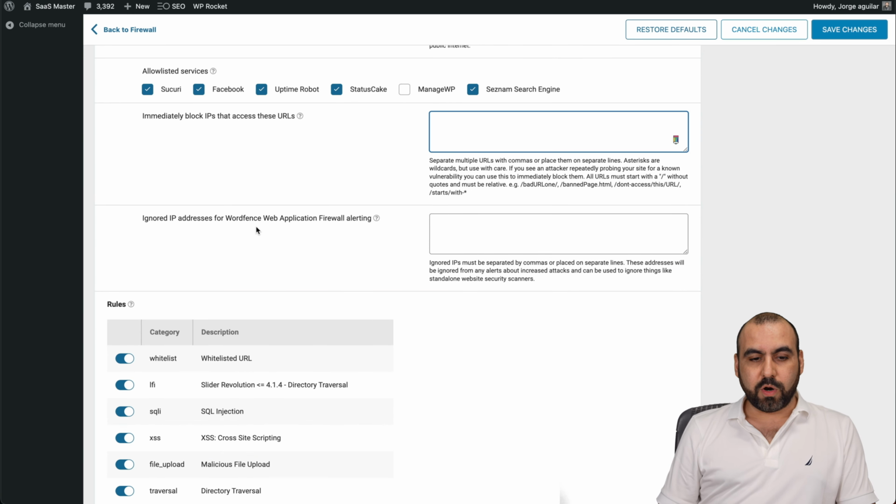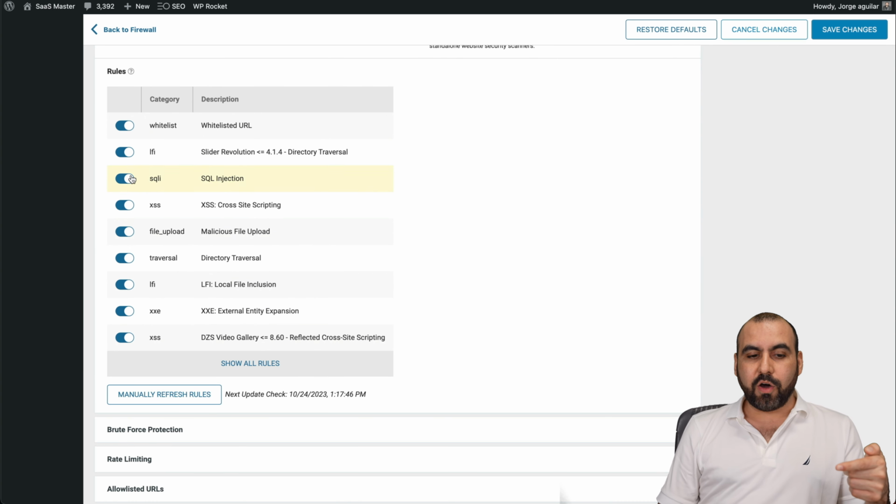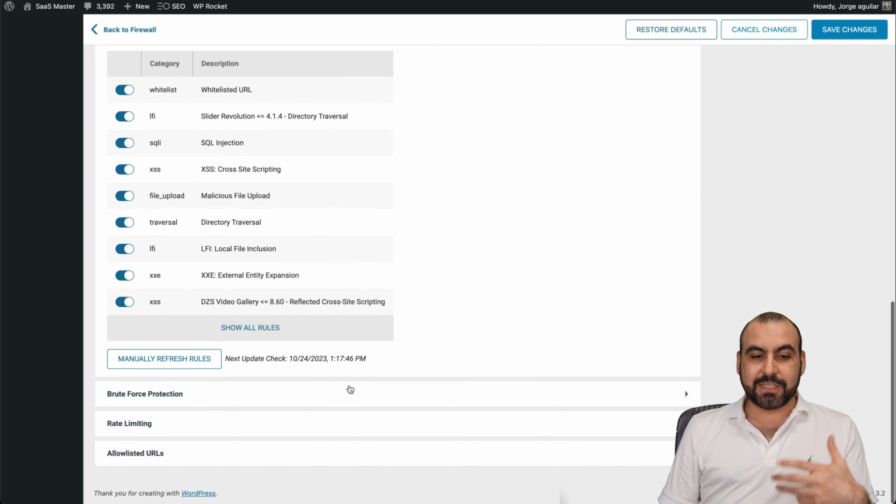Ignore IP addresses from WordFence web application firewall alerting. So again, you can add your IPs here. The rules that you want to enable, you've got all these rules available here. Like I said, it's super easy to use.